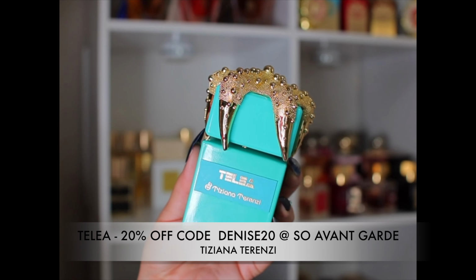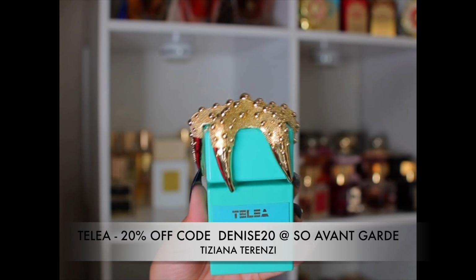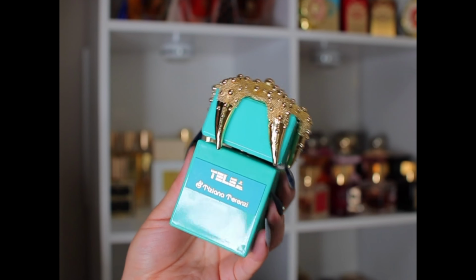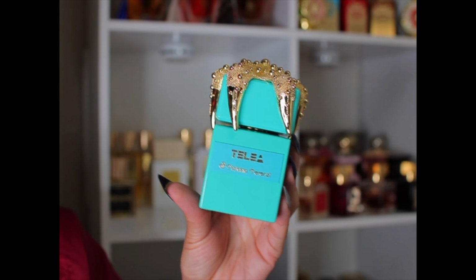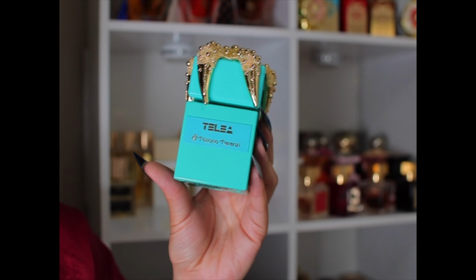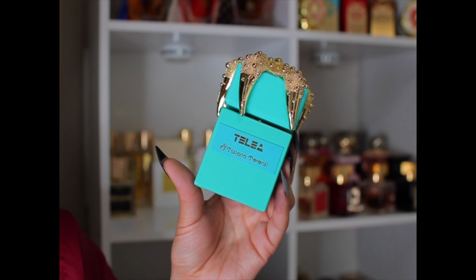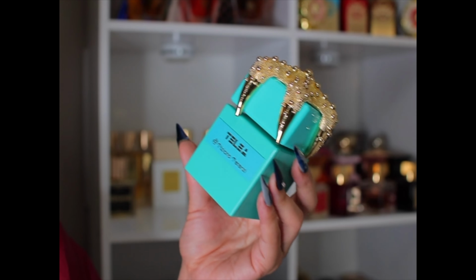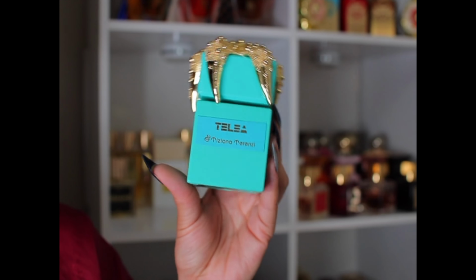Talea, we love Talea. First of all, the bottle is beautiful. I know some people don't like these bottles, but I actually think they are so cute. But this is your tropical, fruity, super upscale type of vacation fragrance. It's pricey for sure, so I don't just wear this to run errands or anything, but man, I was loving this summer.